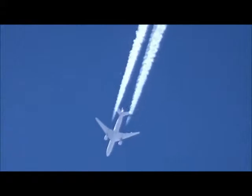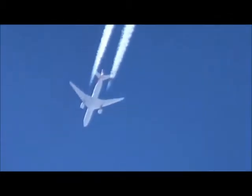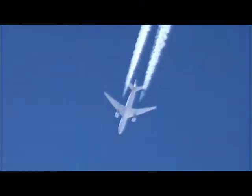Getting back to this guy, just look at the plume coming out of that nozzle. That guy needs to be shot down. God, I wish somebody would shoot these guys down to start a precedent. Then maybe they'll stop spraying.